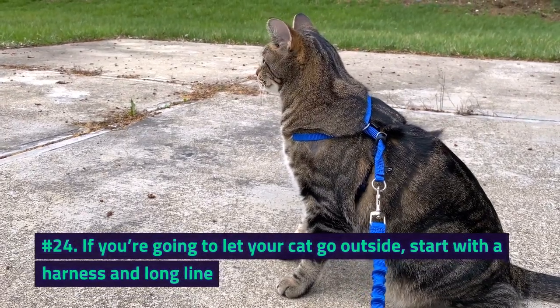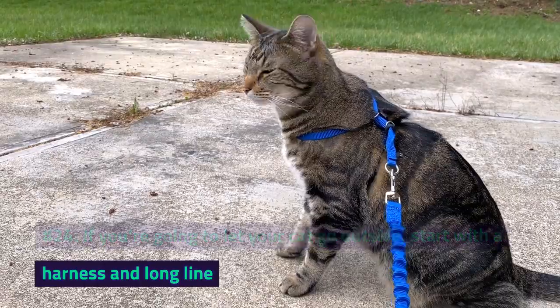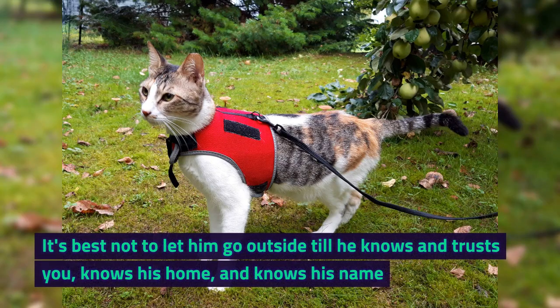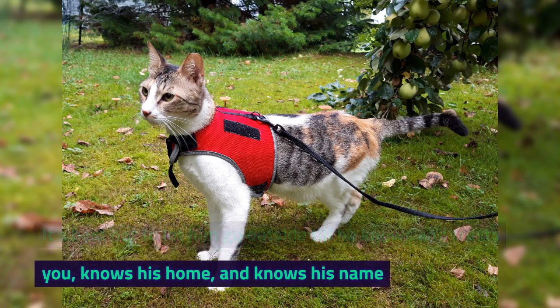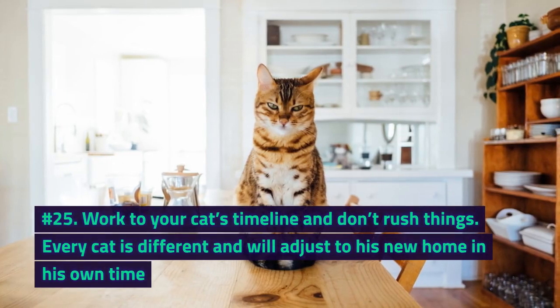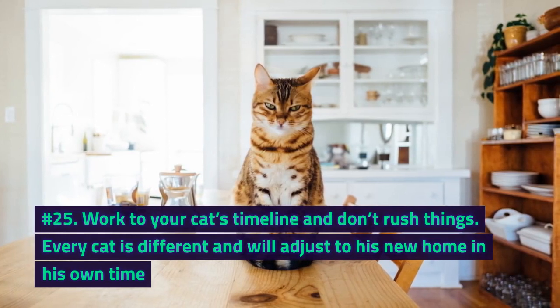Number 24. If you're going to let your cat go outside, start with a harness and long line. It's best not to let him go outside till he knows and trusts you, knows his home, and knows his name. Number 25. Work to your cat's timeline and don't rush things.